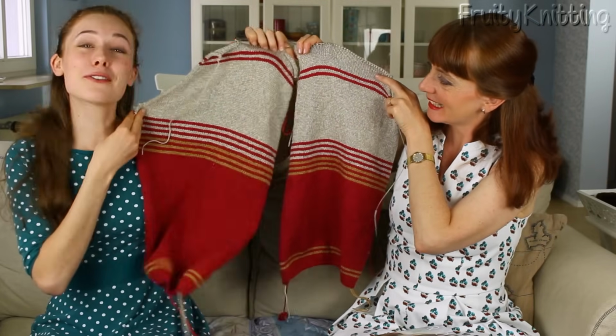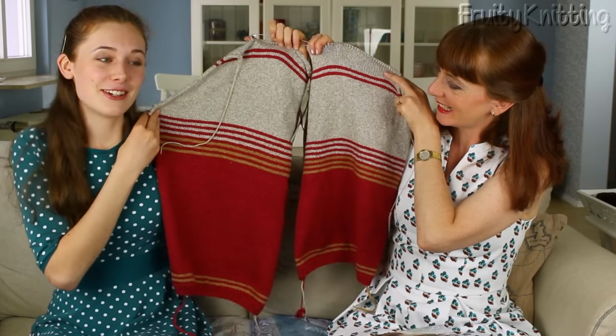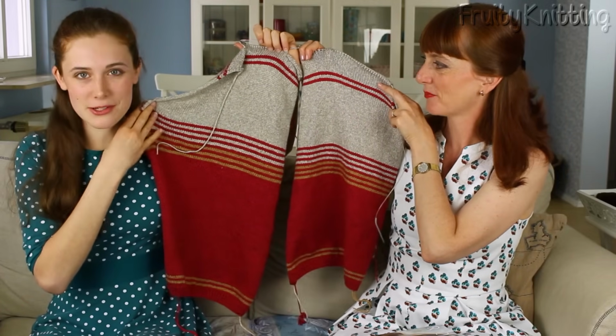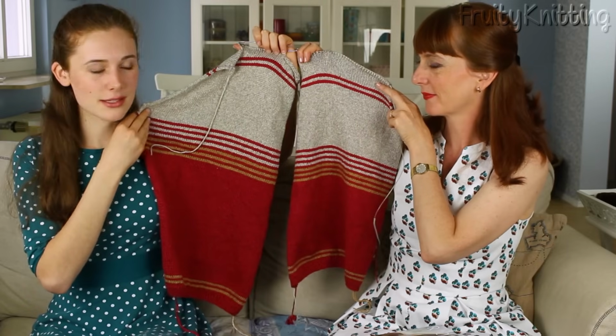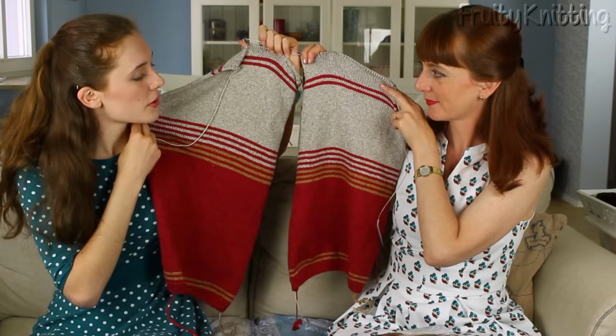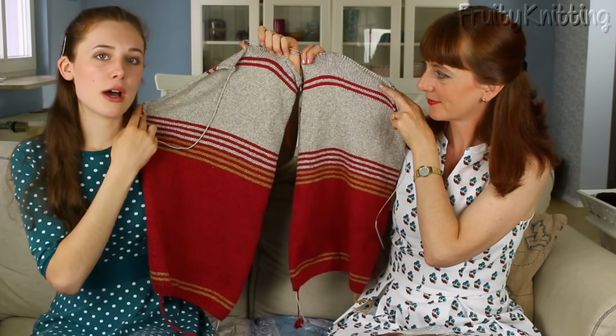Anyway, so I've got a long front and a short back, and so now I get to decide in the end if I want a long or a short jumper. But before we do that, I'm going to knit the 2 sleeves first and then see which version I prefer. I'll probably go with the short one, but either way, we'll have to graft.